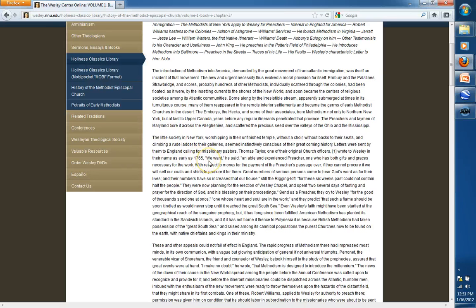We lack an able and experienced preacher, one who has both gifts and graces necessary for the work. With respect to money for the payment of the preacher's passage, if they cannot procure it themselves, we will sell our coats and shirts to procure it for them. Great numbers of serious persons come to hear God's word, as for their very lives, and their numbers have so increased that our house could not contain half the people.